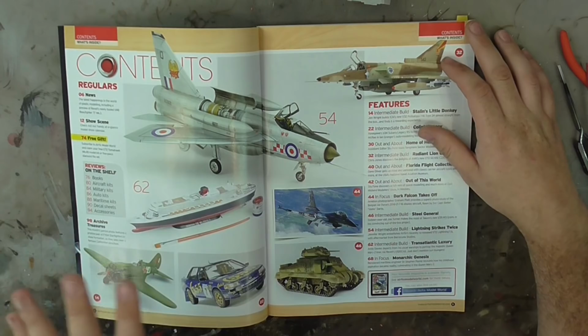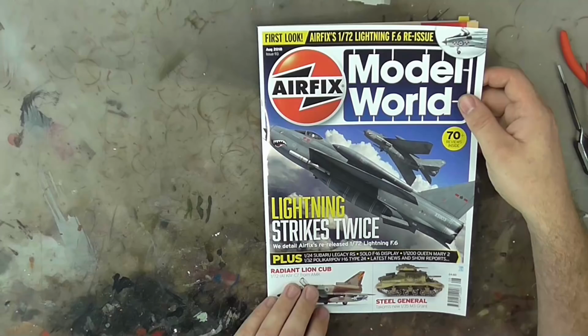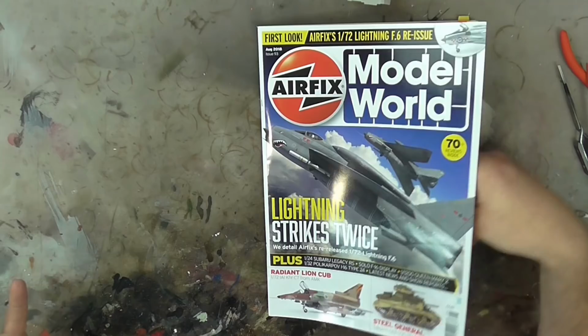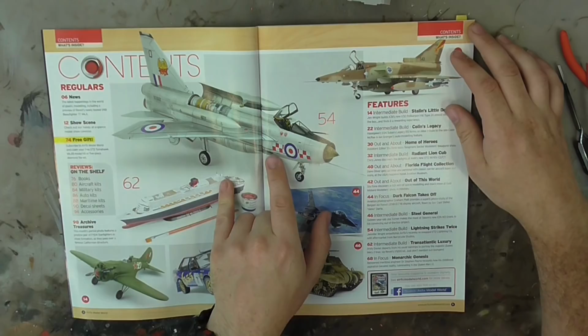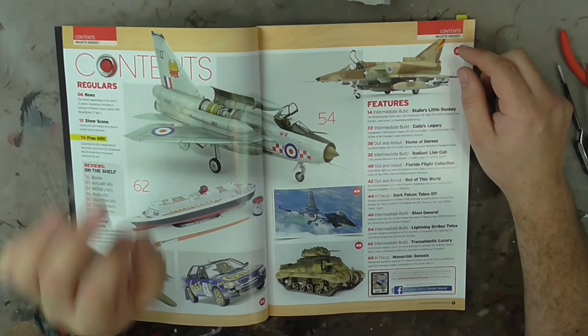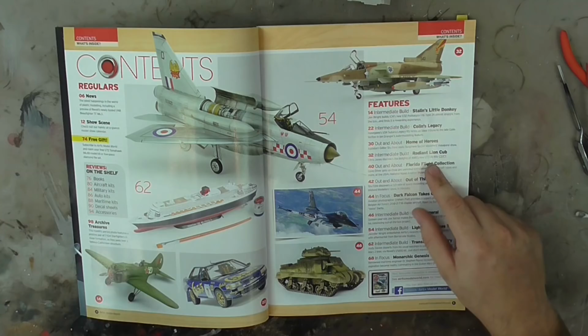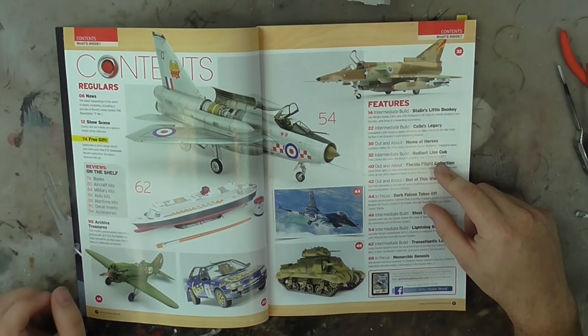So what we've got in this magazine, as usual, this is August 2018, it's about £4.60. In this magazine we do have a lovely Lightning in 1/72 scale. I do believe that one's by Airfix. Yeah, it's Airfix in 1/72 scale, a lovely kit. The 1/48 scale is also a really nice kit. Another one of interest, which one's this? This is a 1/72 scale Kfir, which also looks good. I do like this one here as well.